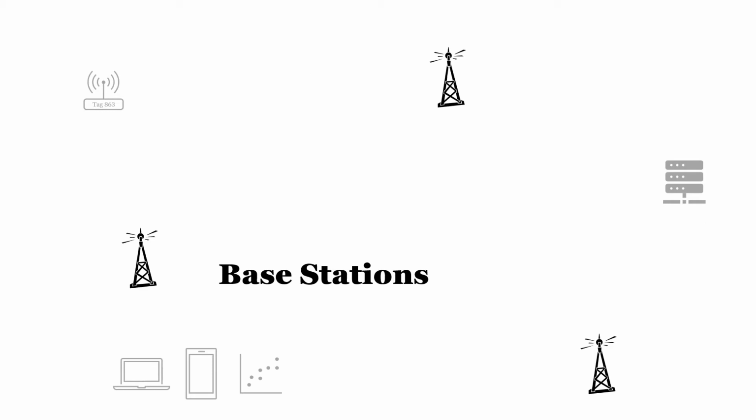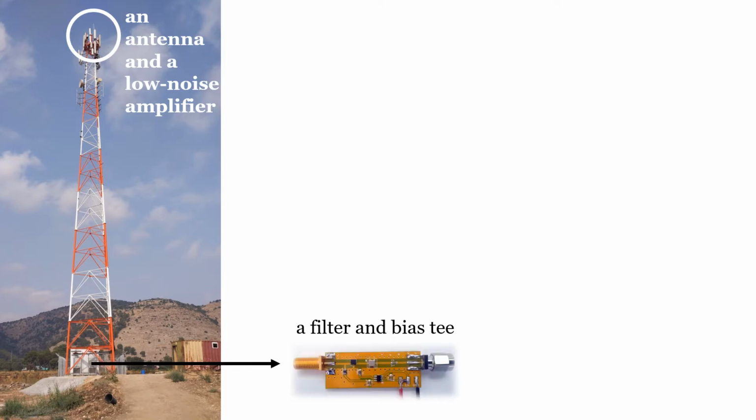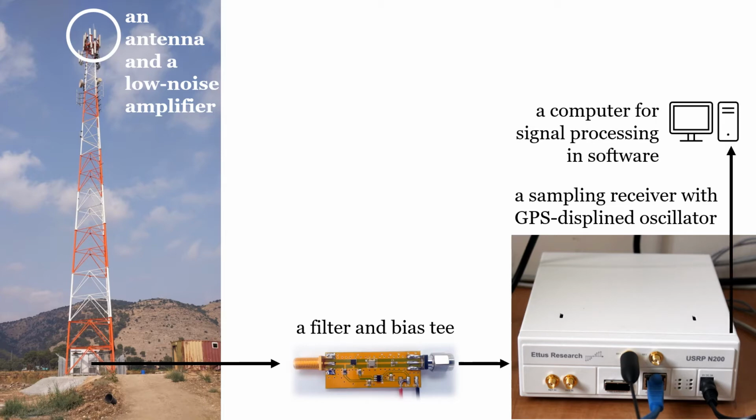Let us see what Atlas base stations are like. Base stations consist of an antenna and a low noise amplifier, here atop a cellular tower, a filter with a bias T that powers the amplifier, a sampling receiver with a very stable and accurate clock called the GPS disciplined oscillator, and a regular computer running Linux or Windows that performs signal processing on the samples.